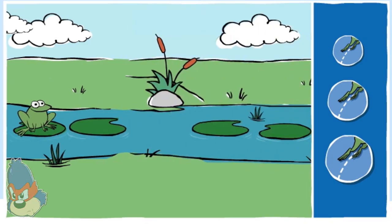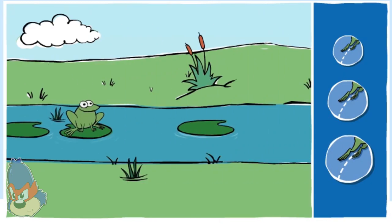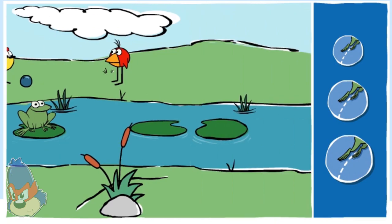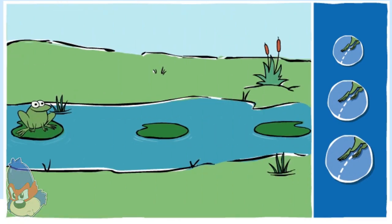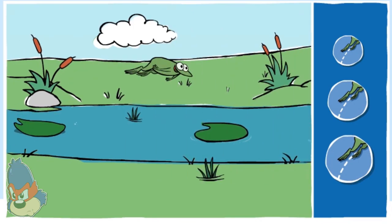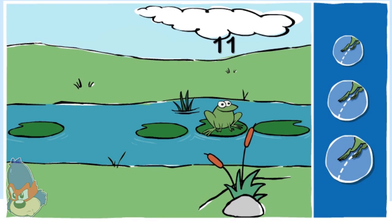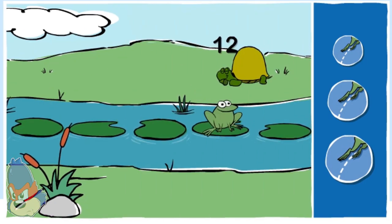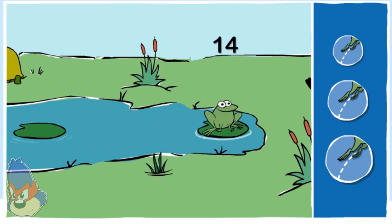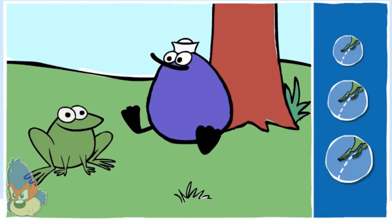Hop. 1. Hop. 2. Hop. 3. Hop. 4. Hop. 5. Hop. 6. Hop. 7. Hop. 8. Hop. 9. Hop. 10. Hop. 11. Hop. 12. Hop. 13. Hop. 14. Hop. 15. You made it across the pond. Nice hopping there, Froggy. Let's hop again.